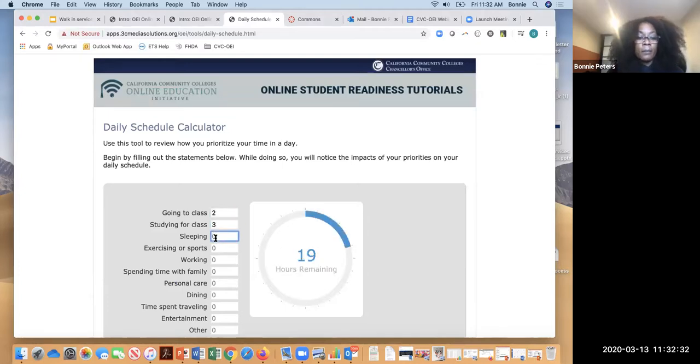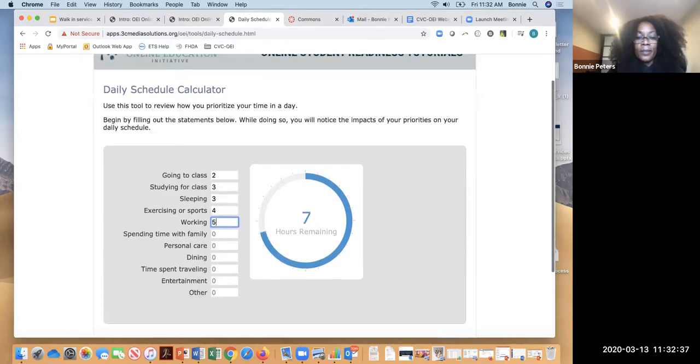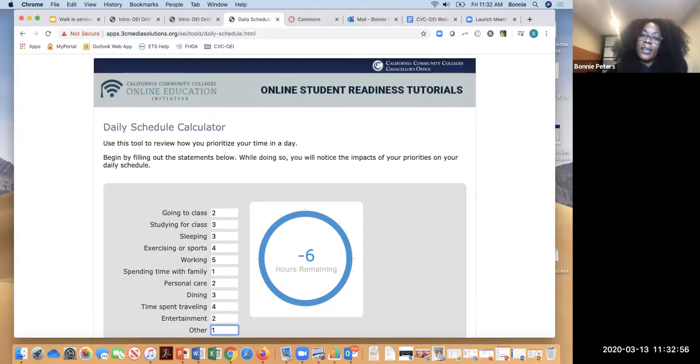As you can see, I'm putting in time, hours, and it's showing you how the hours are going down. So when a student thinks that they have a lot of time to study and a lot of time to take care of business and whatever else they have to do, right now I'm at minus hours, right? 24 hours is not enough for what I want to do, and that's with me sleeping only 3 hours, right? We try to make it as interactive, as fun as possible, but it allows the students to really use these tools to help them figure out how to maneuver the online environment.